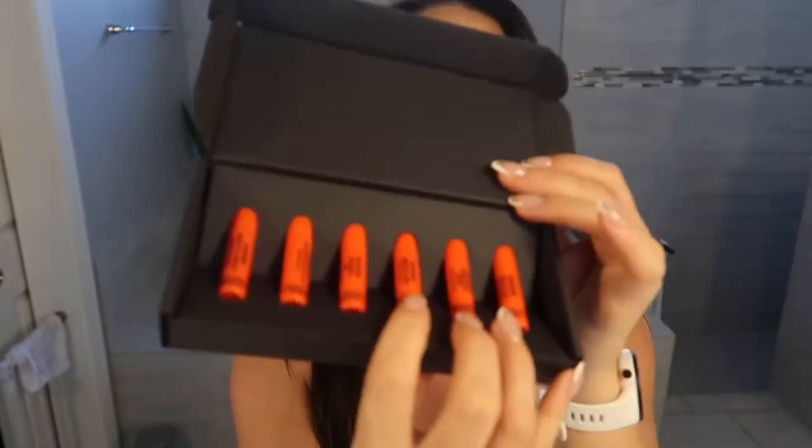So despite me already having the kit pre-opened, I've only smelled one. So this is truly like a discovery journey that we're gonna be taking together. And I guess I'll start with the one that I actually smelled, which is this one right here. So it is the Iris fragrance. And this one has a very fresh, very clean scent to it.